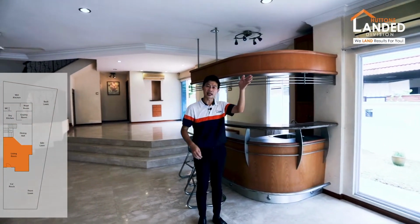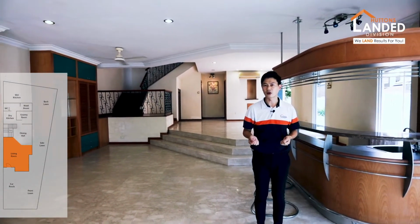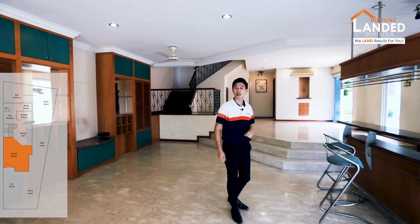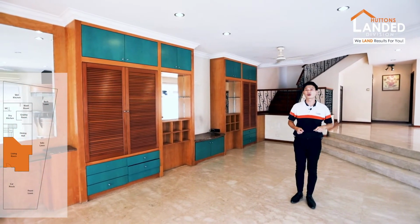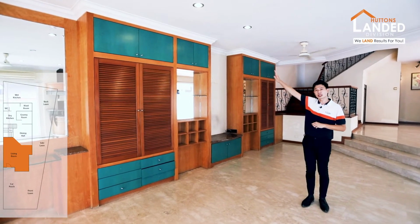And not to mention, this is a southwest facing, but more towards the south, so you have no afternoon sun at all. So when you draw open the sliding glass door, it enhances the airflow circulation in the house as well. And as you can see, the living hall is very squarish. It's easy for you to arrange furniture.